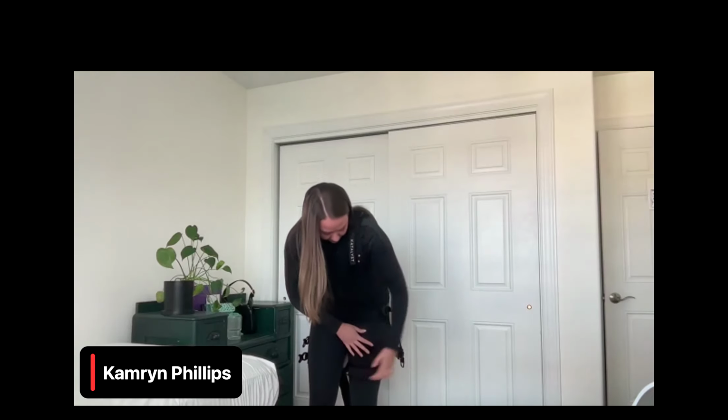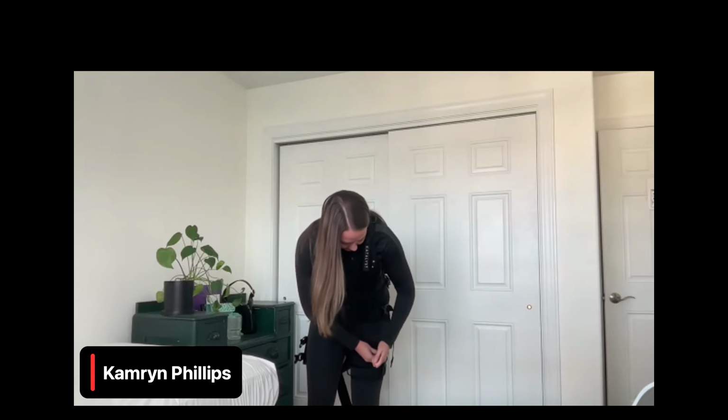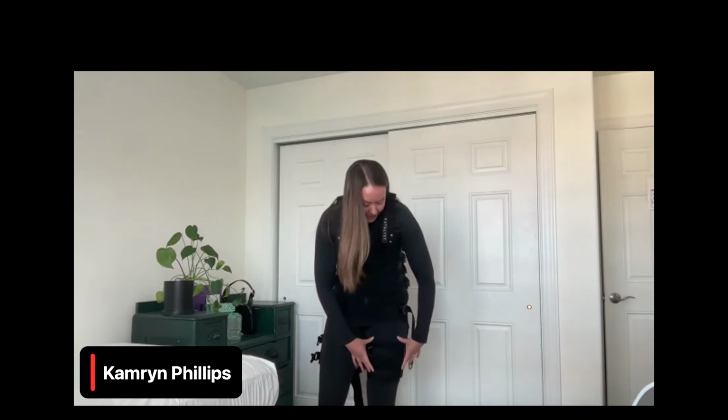I'm tightening it down, making sure it is nice and snug, hugged into the thigh, and we are good to go. So it's on the middle part of the thigh, that nice meaty part, a couple inches down away from the groin, sitting nice and snug. I would do my other side and then finish with my vest.